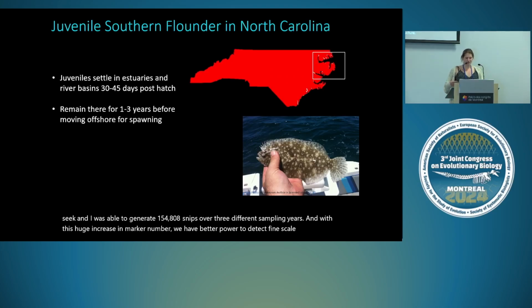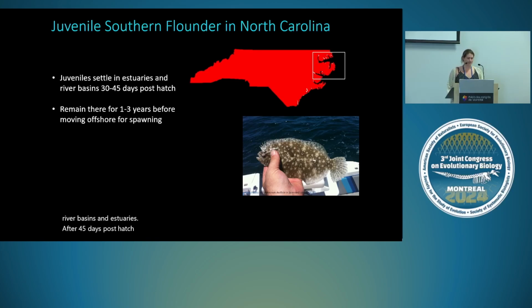So I chose to focus on juvenile southern flounder found in North Carolina. Southern flounder adults spawn offshore, typically in the winter or spring, and the juveniles have a 30 to 45 day larval stage where they're hanging out in the water column before they settle in bays and river basins and estuaries after 45 days post-hatch. And these fish will remain there for 1 to 3 years before reaching maturity and moving offshore.